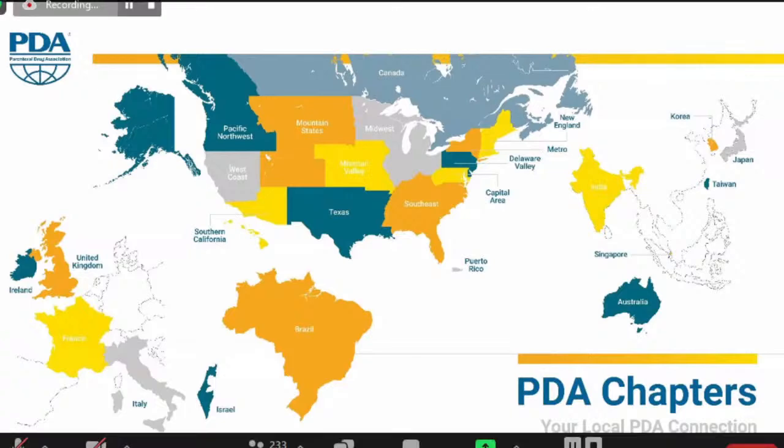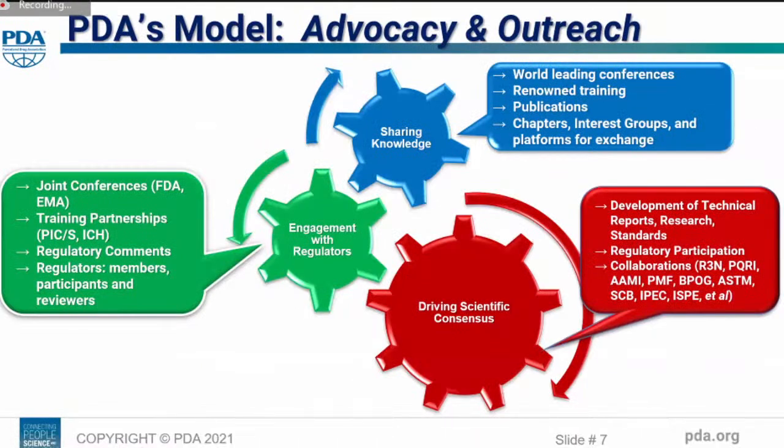The way that PDA does things is through a model that we call advocacy and outreach. So, of course, one of our key areas is by sharing knowledge. We do that through a number of ways, including having world-leading conferences. In fact, as we speak, this week, we are having our annual meeting, and we, for the first time, are having it virtually with sessions at different time zones to accommodate a global audience.